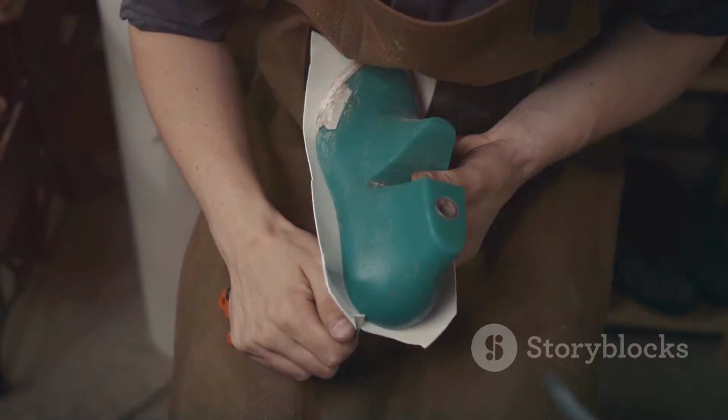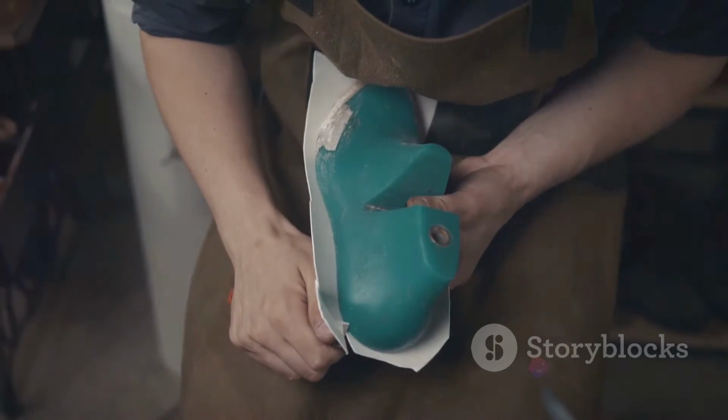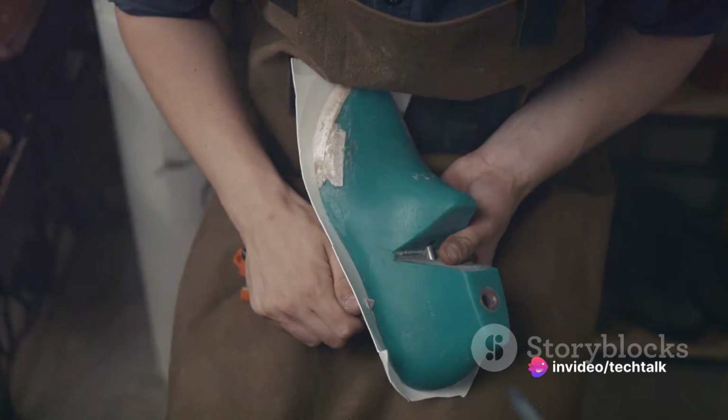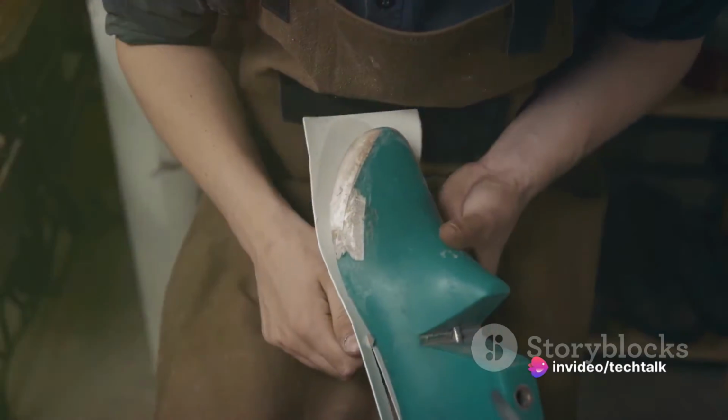But it doesn't stop there. With the design data saved, customers can easily reorder their perfect fit or tweak the design for different types of shoes, from running shoes to high heels.